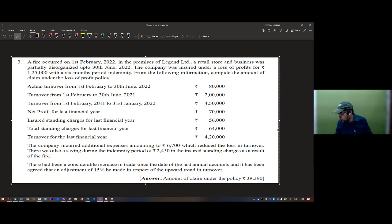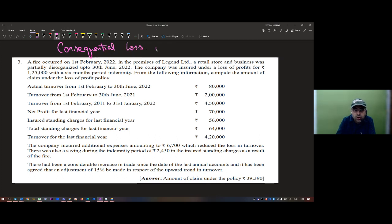Guys, now the next question. This is consequential loss policy. Hope you knew the topic very well.